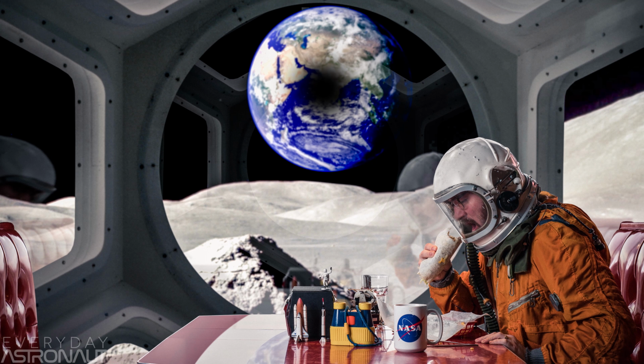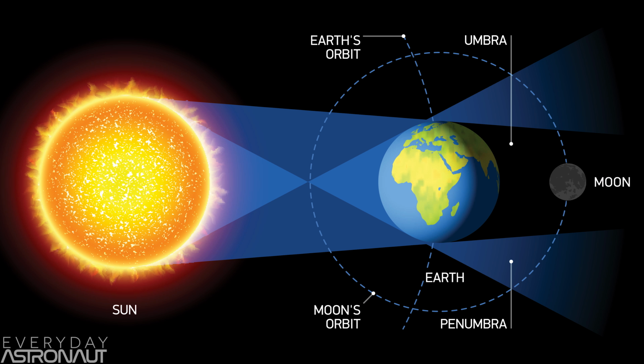Not only that, but you don't even get to see the sun for another 7 days or so. So really, would a solar eclipse on Earth even be considered a solar eclipse on the moon? When the Earth passes between the moon and the sun, we call it a lunar eclipse on Earth since the Earth casts its shadow over the moon.